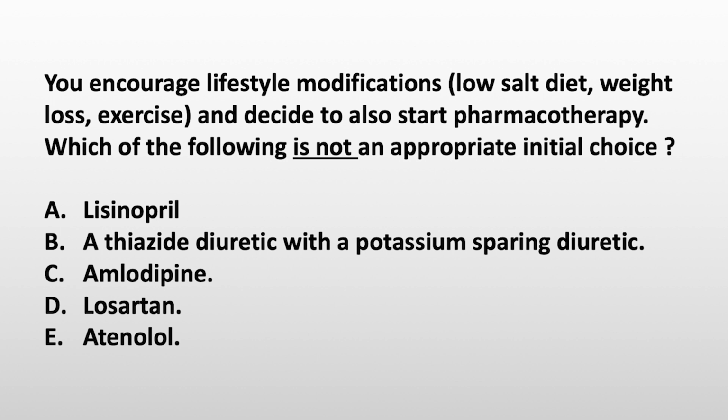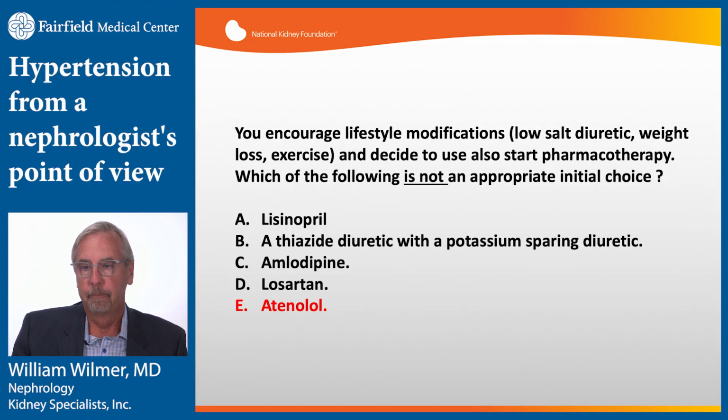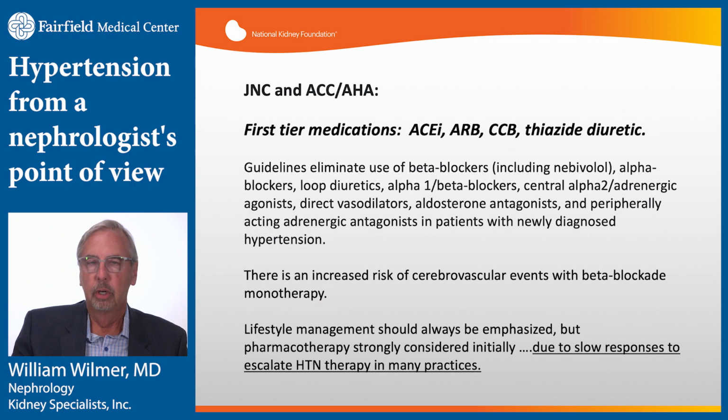Okay, our answer is the beta blocker, atenolol. An ACE inhibitor, a thiazide diuretic, a calcium channel blocker, or an ARB are excellent choices for first-tier medication for controlling blood pressure. We don't use beta blockers. We don't use loops. We don't use alpha blockers right away. We don't use direct vasodilators like hydralazine or minoxidil. We don't use aldosterone antagonists.